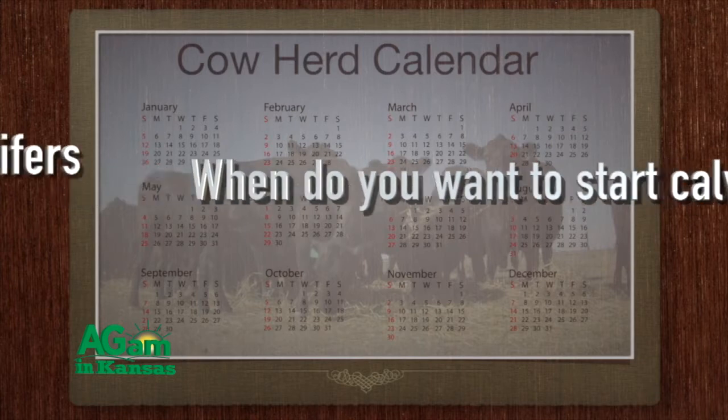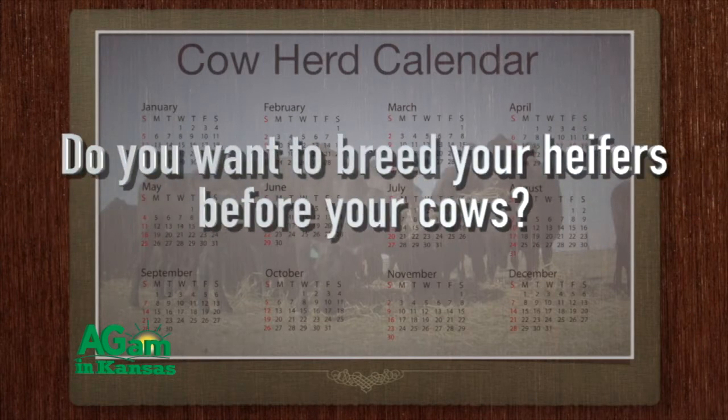So do you want to breed your heifers ahead of your cows? Do you want your heifers to calve 2 weeks, 3 weeks before your cows, to give them more chance to get rebred? The environment's better. Your enthusiasm for calving difficulties is higher early in the calving season than it is late in the calving season. Absolutely. But a lot of them would say, no, I don't want to calve the heifers sooner because that's going to put them in an environmental stress. So that's fine. So we calve the heifers and the cows together.